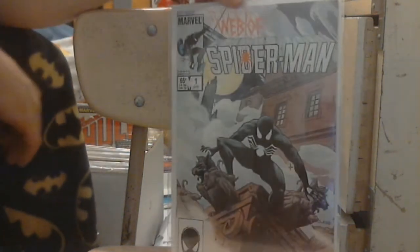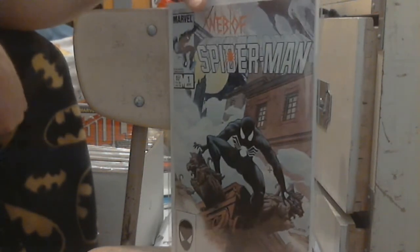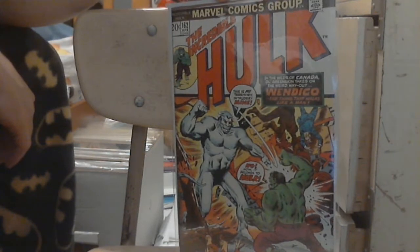Web of Spider-Man number 1. And like I said, Web of Spider-Man is another one that's really cheap to get. Not expensive if you don't want to drop a kidney for Amazing Spider-Man. Incredible Hulk number 162. First appearance of the Wendigo.